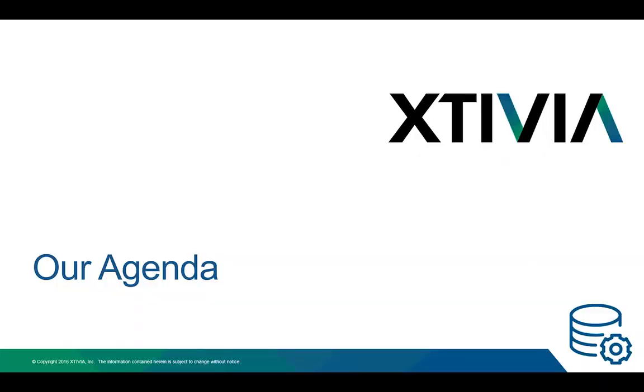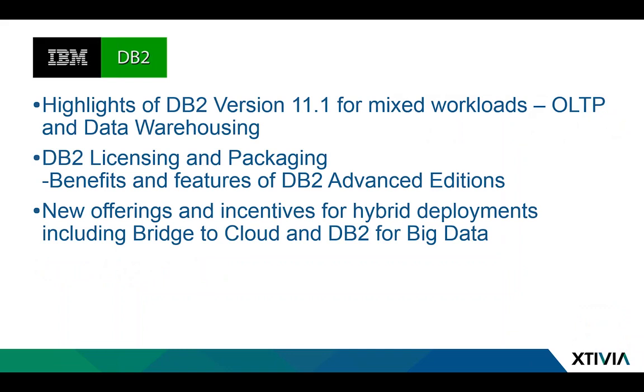Thanks, Rob. I thought I'd start by going through a little bit of our agenda, what we're looking to present here today. I'm going to start out going through the highlights of the newest version of DB2, DB2 version 11.1. I'm going to pick out some of my favorite features and describe them, and then I'm going to go through some licensing and packaging, both the changes with 11.1 and a couple of different ways that we think about editions and the various versions, that sort of thing, to decide what version of DB2 is right for you. And then finally, Phil's going to go through some new offerings and incentives, including Bridge to Cloud and DB2 for Big Data.